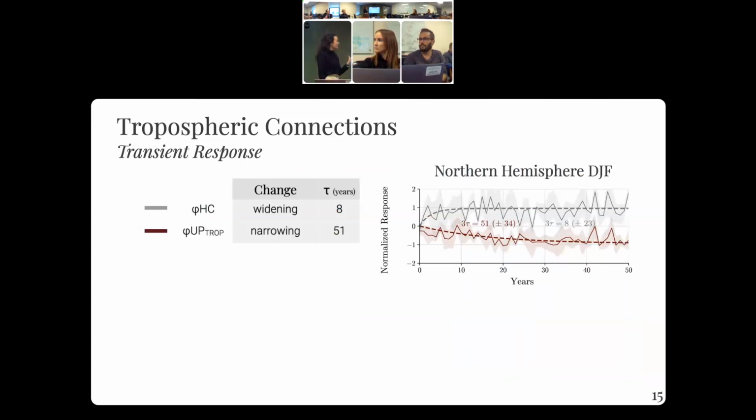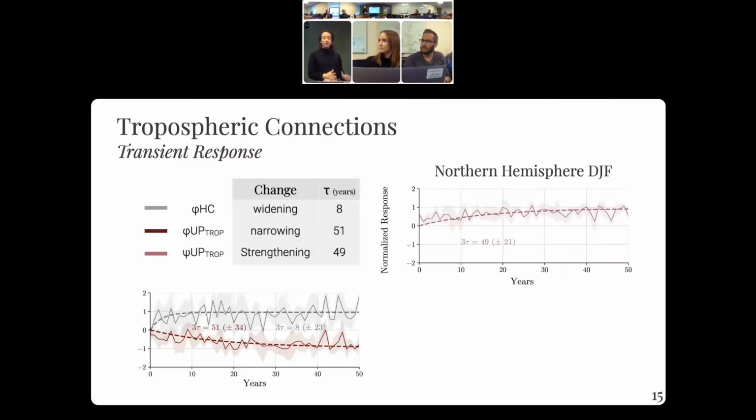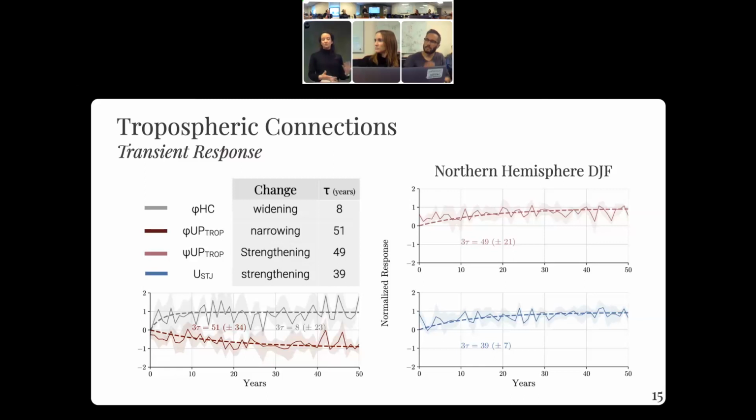And then really quickly, I want to highlight the timescales of these features. In the gray, we see that the Hadley cell edge is responding really quickly, in a matter of 8 years. This is a consistent result with CMIP5 models, whereas the narrowing of the upper tropospheric upwelling is taking a little bit longer, on the order of about 50 years. The strength of the upwelling is similar to the narrowing. It's happening in about 50 years. And we see a similar timescale for the subtropical jet strengthening, about 40 years, but I would argue that's still an intermediate timescale of response.